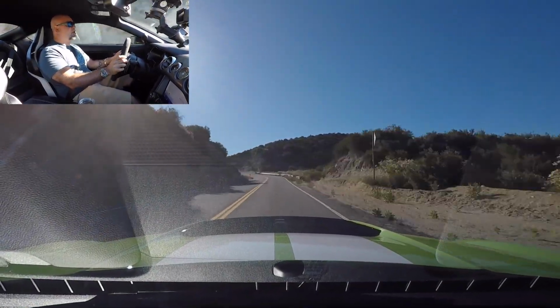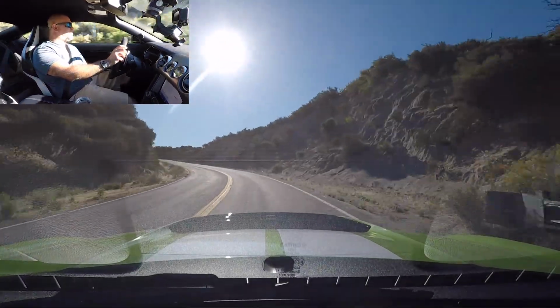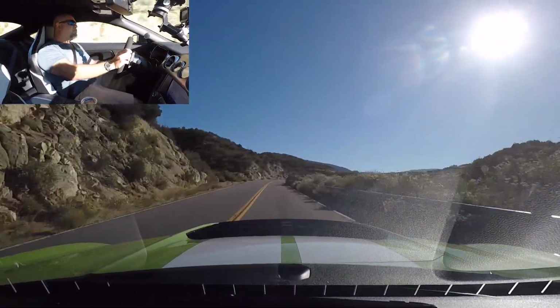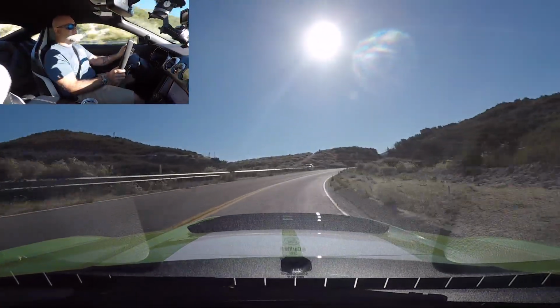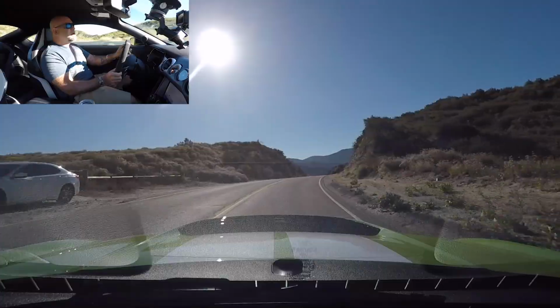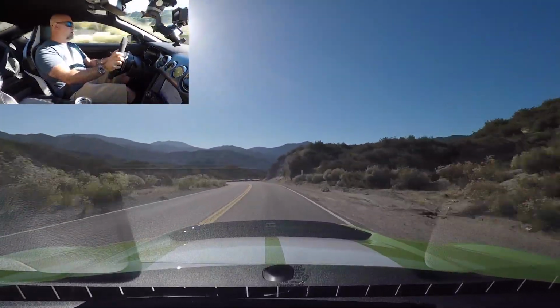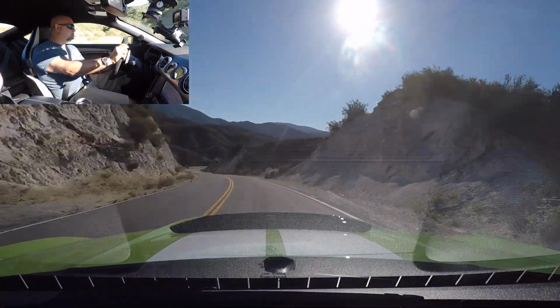Got it, bub. Oh, the gauge cluster has changed to a really basic version of a Formula One style gauge cluster, but if you've used a race pack from more than two years ago, you'd kill for a cluster like this. You are not a cop. Gotta get up early to be here with me. Early, folks.